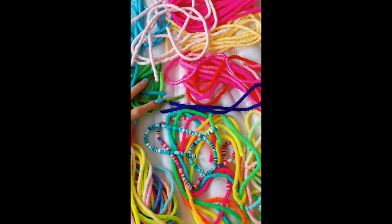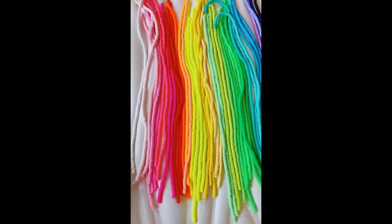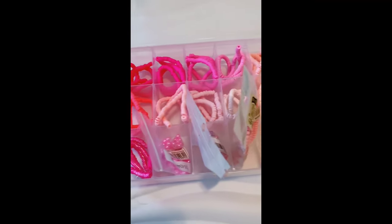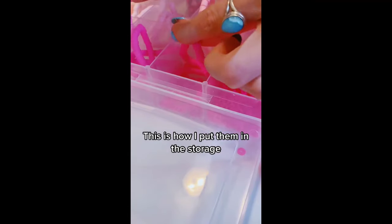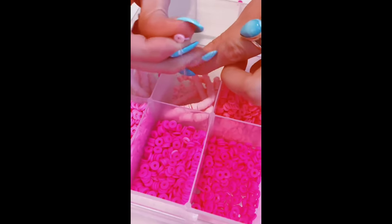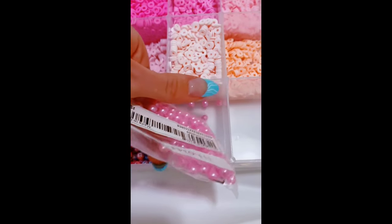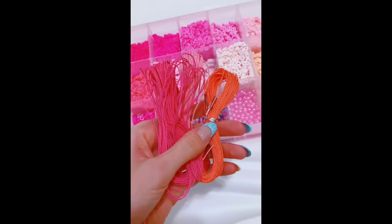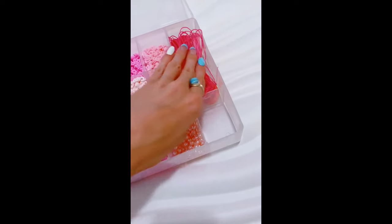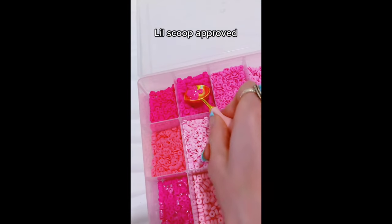Organizing our beads. Rainbow. Working on the pinks. This is how I put them in the storage. Time for pearls. Adding white in all of the containers. Leah's scoop approved.